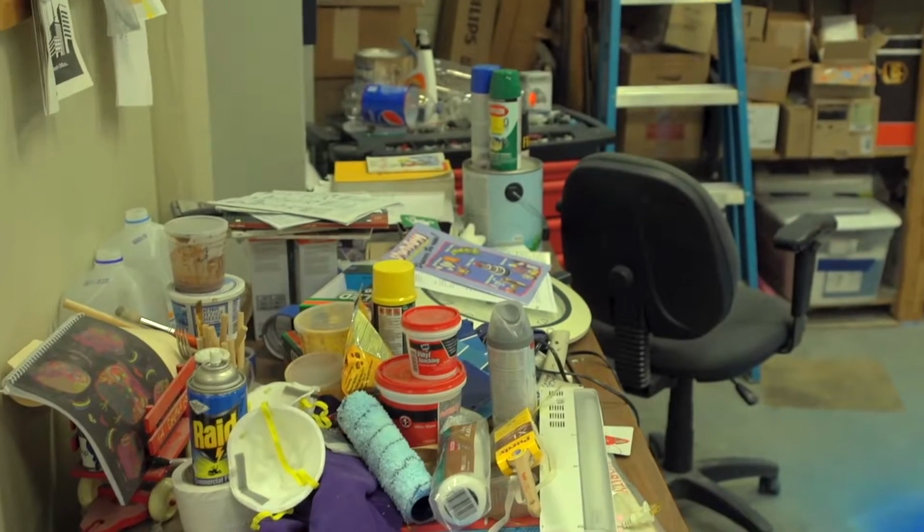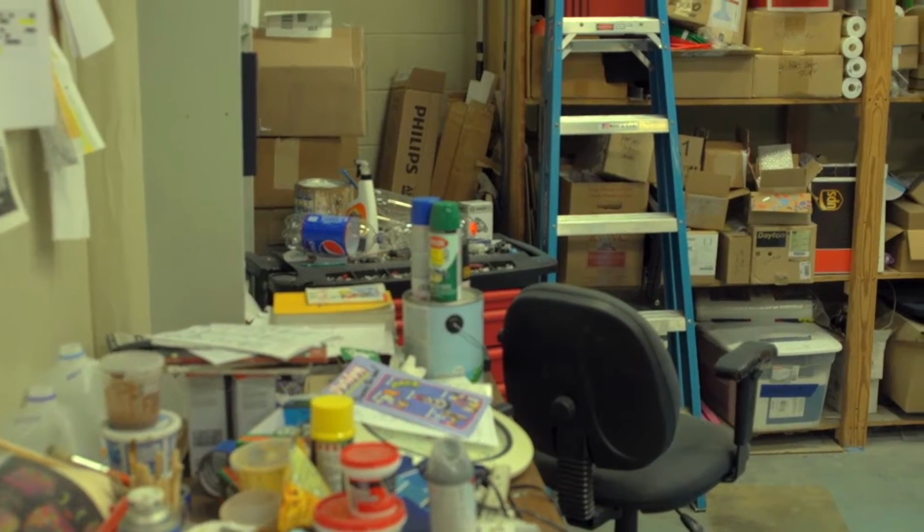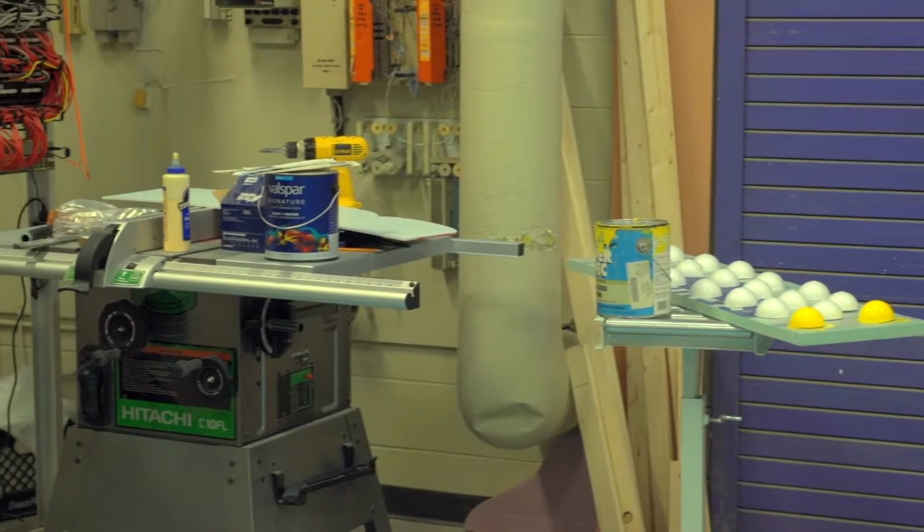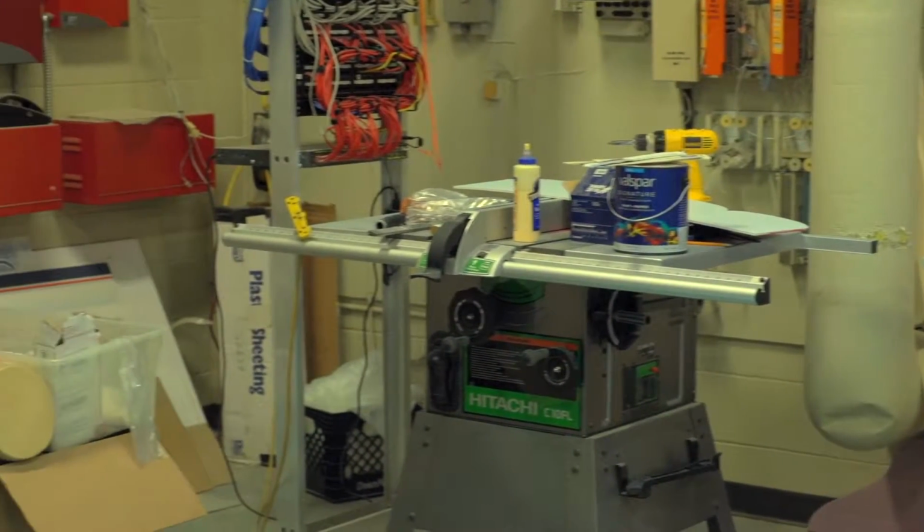And our shipping and receiving area is where we fabricate, fix stuff. If we have to bring an exhibit off the floor and work on it, that's where we'll bring it. And that's sort of the brains behind the operation. It happens in our shipping and receiving area, I think.